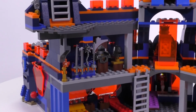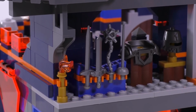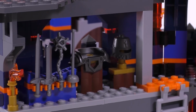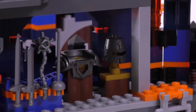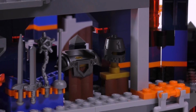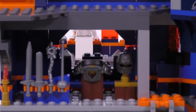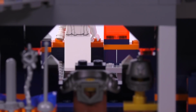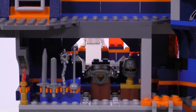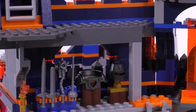Then starting on this side, we have the Armory with a rack of weapons. That's a cool one. So a selection of weapons is available immediately for you in this set. There is a dark gray metal armor piece that you can swap on one of the guards or one of the Nexo Knights for training purposes. So that's a simple room, but it looks pretty cool. You can see that there is a small balcony, a crossover through the room towards the courtyard. That's a cool detail for the room design.